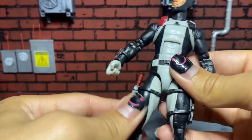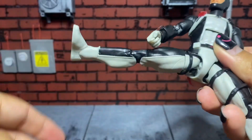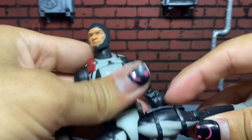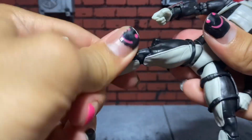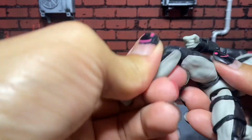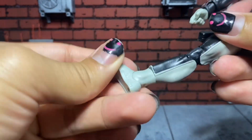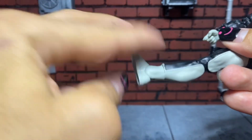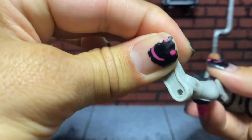Drop down hips, and the legs go up decently. Go to the side very well. He could do the splits pretty much. Look at that, fantastic. Rotation at the upper thigh. Double jointed pinless knees. Rotation at the lower calf, which is cool because that isn't very necessary, but I love that it's there. Forward and backward, and then ankle rocker.